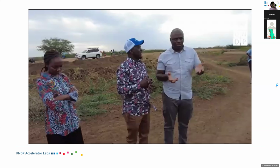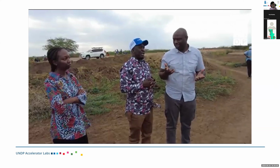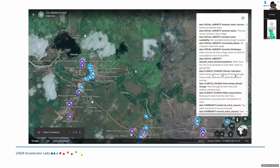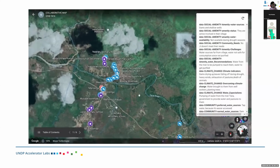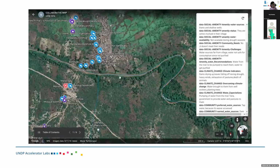UNDP has done what they have done. This is our baby. They have digitized the system. We have the map with us. Now it is for us to utilize this product. It is for us to utilize the map to make informed decisions so that we can help our communities effectively.